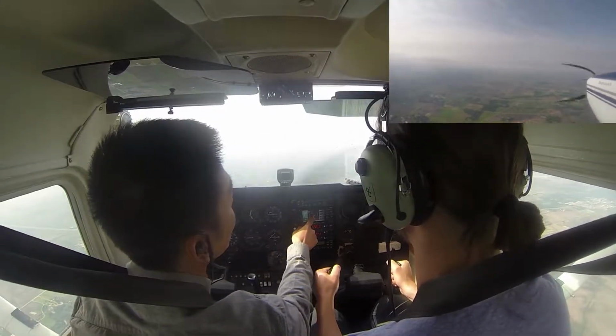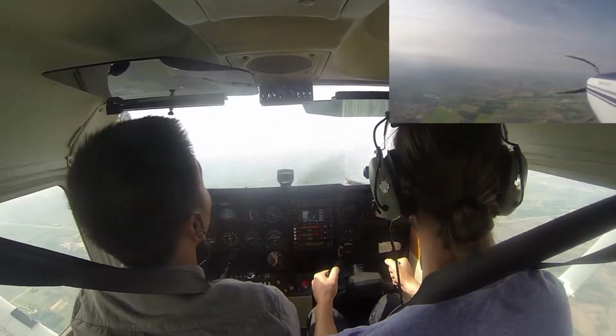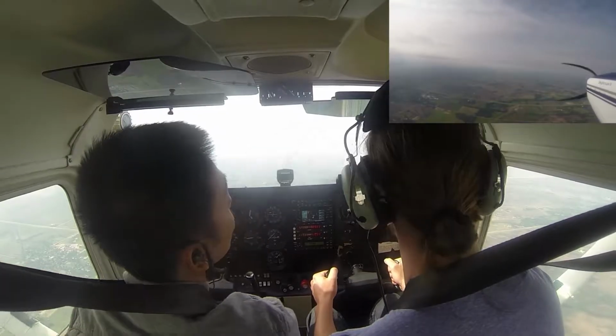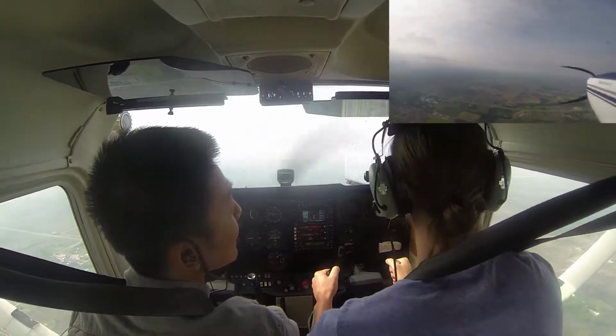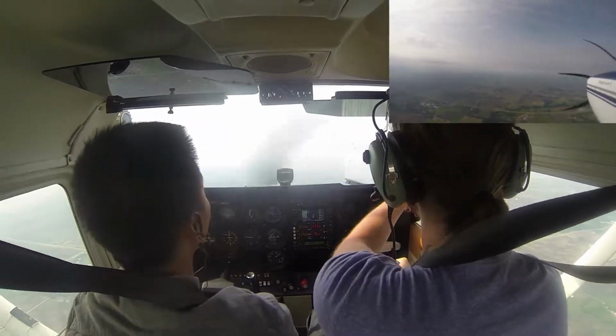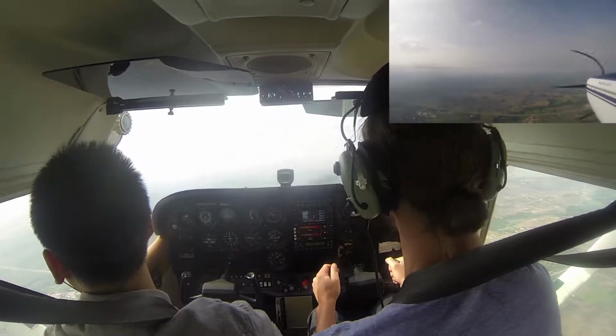So we're right above Glencoe Airport. It should be somewhere over there. I can't really see it. You should, though. How would you know it was there? It's on the GPS. Oh, there it is. Yeah, I see the runway. You saw it? Nice, that's good visual work.